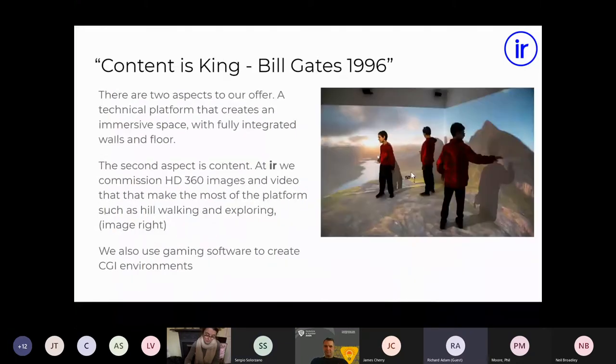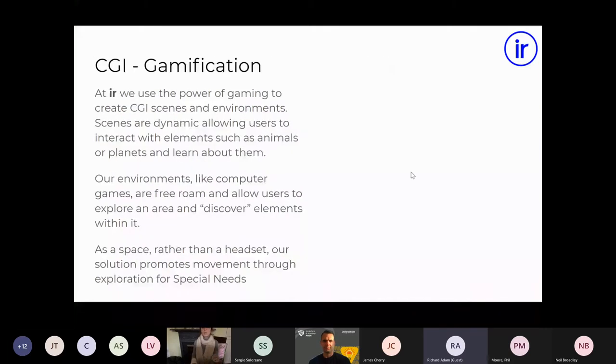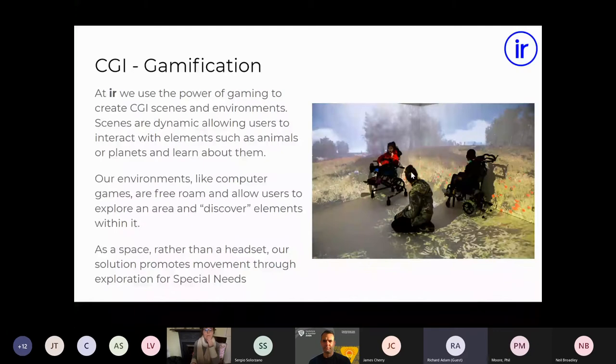So in this image here, this is a school in the Midlands and it's an autistic school and we've got a very calming scene. People tend to associate autism with potentially children having meltdowns. And what we aim to do is calm them down in these rooms. And that calming atmosphere also has benefits for areas such as dementia, but it's not currently where we operate. And we also create CGI environments. Here's an example where we've created a free roam environment. It's created in a common gaming platform and into it we put animals or plants and users can interact with them.